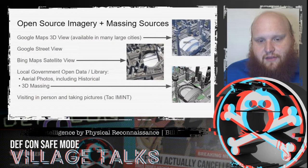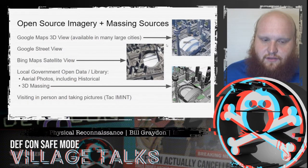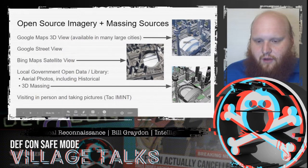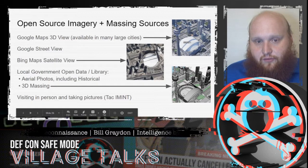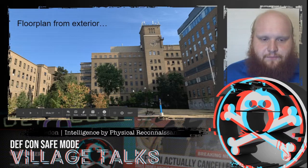We can get this massing information from Google Maps, which often has it for many cities. Many cities also often have their open data releasing this information. We can look at satellite views as well as local government open data, and of course taking pictures in person.